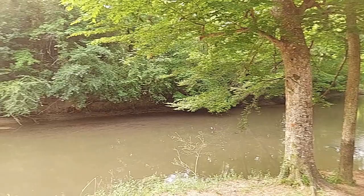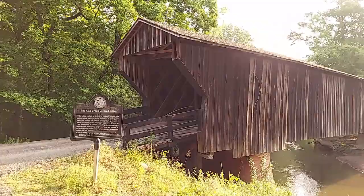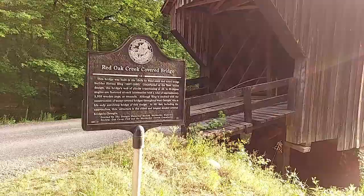Red Oak Creek. This is what we came to see. Still here. And you can drive through it again. Let's get up here where we can read this right here. They cut grass today and taking care of it.